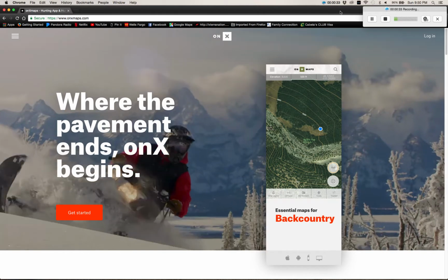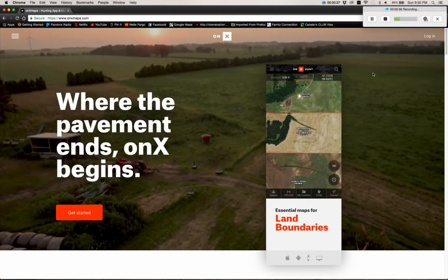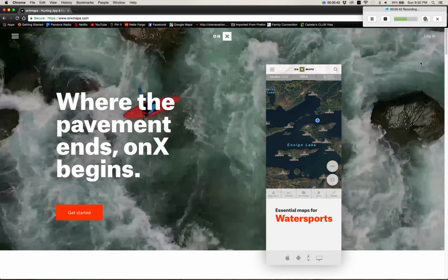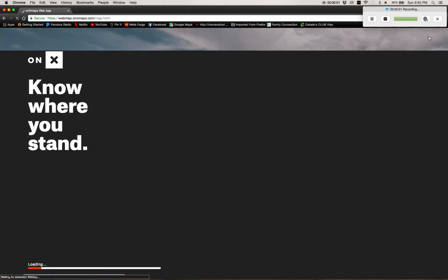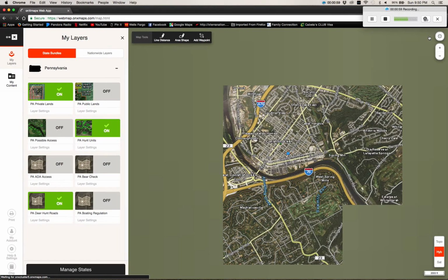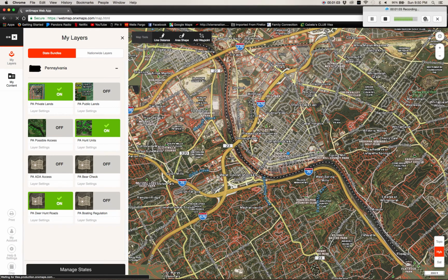So, we pull up the OnX hunting site. It's onxmaps.com. Got a really nice homepage here. When you log in, it's going to bring up your maps, and the slogan "Know where you stand," 100% behind it. This is right now what you see here. This is where I live. This is the default area that it brings you to, where you're currently located. Anyway, I just want to show you some things that are going on right now.